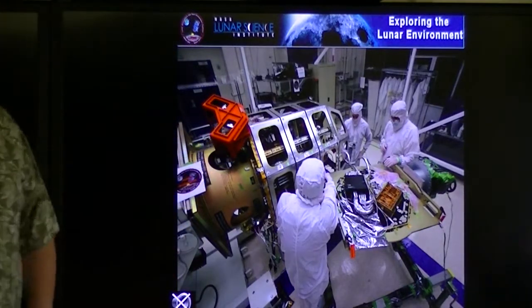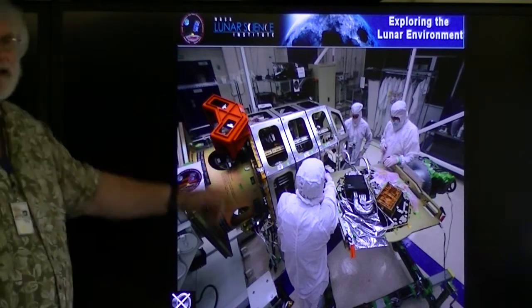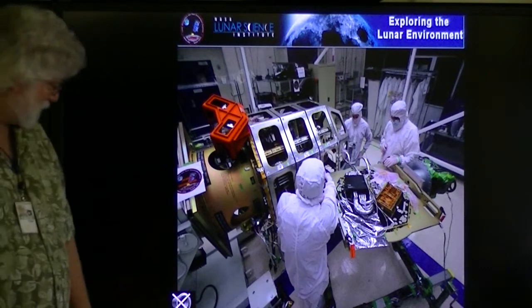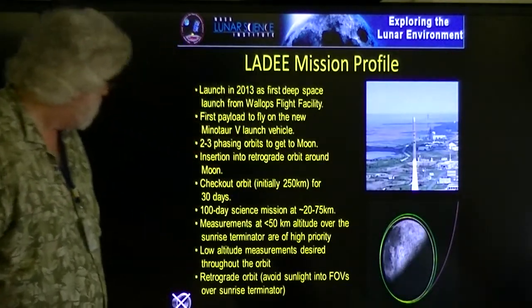So this is LADEE in the process of being integrated here at NASA Ames. This was happening in Building 240, which I believe you are going to be seeing today. So you'll see where this actually happened. LADEE is no longer there. LADEE has left the building, and it is now preparing to be launched from our launch facility.